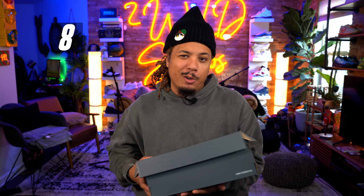Coming in at number 8 is a sneaker that definitely set it off this year and got a lot of hype. It was going for a crazy amount of money, and now it's starting to slowly come back down to its retail price point of $120. They're still sitting around that $140 range, but you can find restock and drops of this all the time. So if you need to wait a little bit, wait. I would not even tell you to buy these at resale.